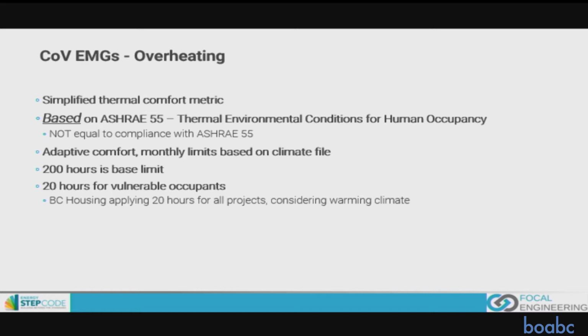Overheating. This one is becoming more and more relevant, I think, with climate change. In particular, there's been a fair bit of research done lately. Ourselves, we've done some work with BC Housing, studying this, looking at future climate. There's work being done at UBC right now that's just about to be published. Essentially, this is defining a maximum temperature per month in the summertime, over which it's considered overheating.